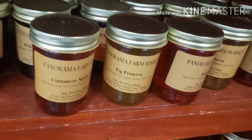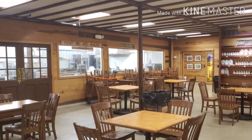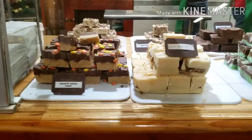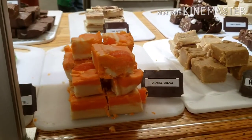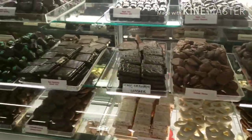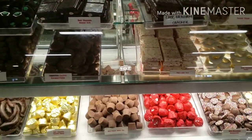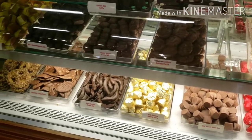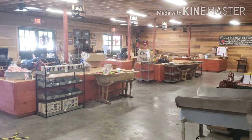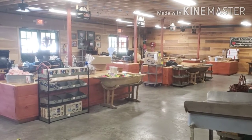So here they have a fig preserve. That one looked really good. And then this was cool. In the back, you could see them making the apple fritters. And then they also had this deli counter, this candy counter, which I had never noticed before, but it all looks so good. And again, you can see the workers behind the counter making the stuff. So it's set up where you can really just come in and watch them do everything as well. You could probably spend an entire day or at least half a day just in this Apple House hanging out.